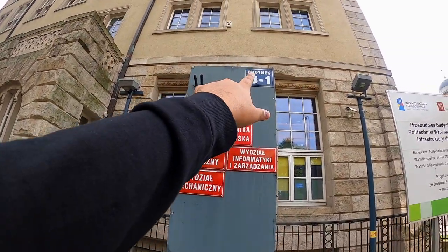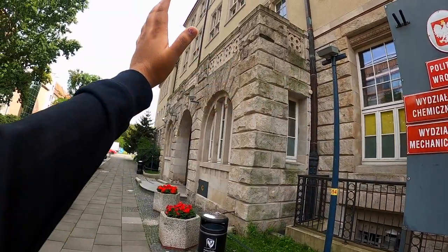So if you are getting admission in this faculty of mechanical engineering, if you want to study mechanics, you can take admission in this university. Again, this is the building B1, and this building is also for mechanical engineering.